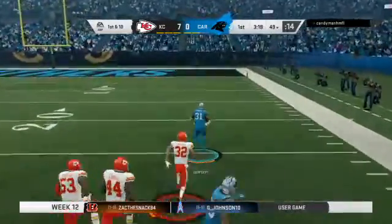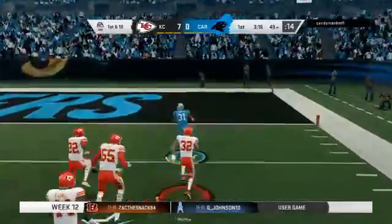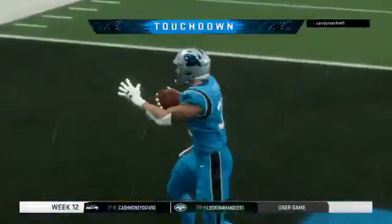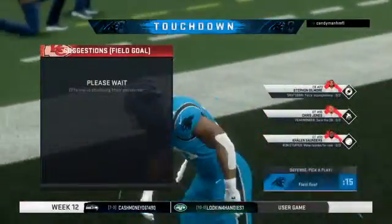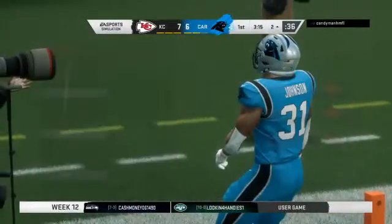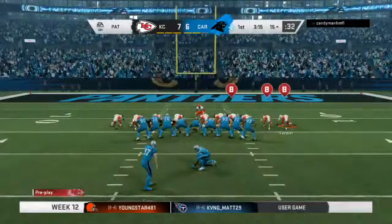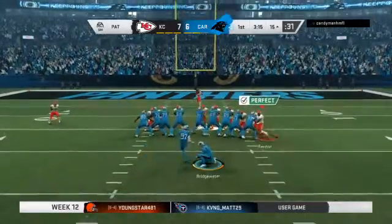Johnson with a burst, a 1st down or more. Past the 20. Touchdown, Carolina. Ty Johnson, his 5th touchdown now on the year, as his guys are on the board here in this 1st quarter. And on that long run, maybe the defense caught napping a little bit.